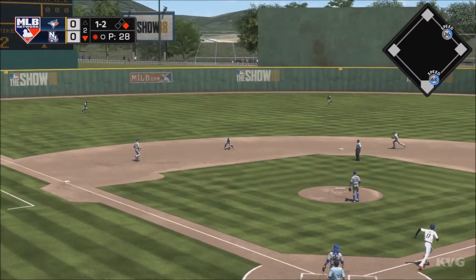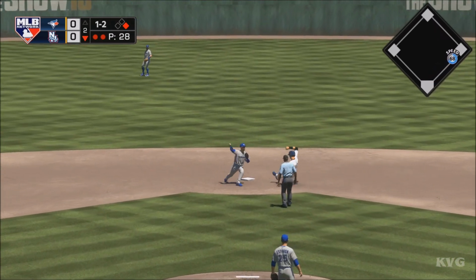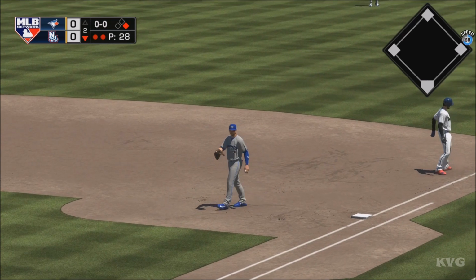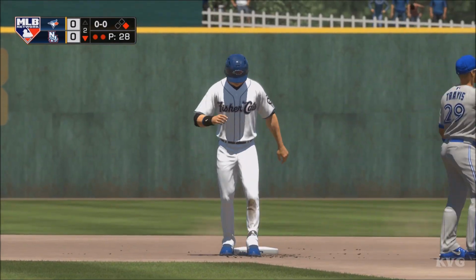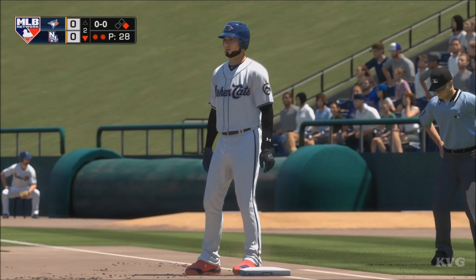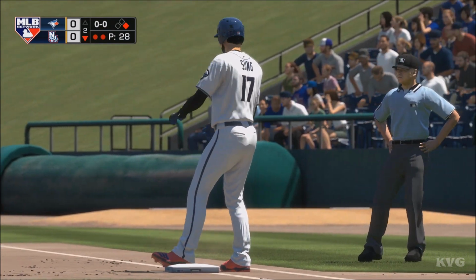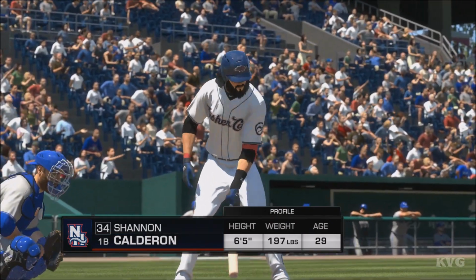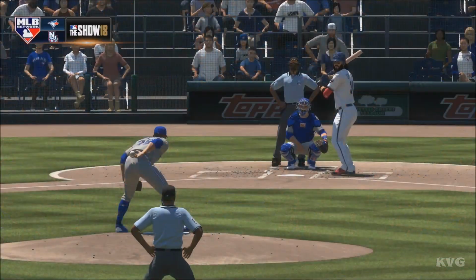And this is on the ground is short. Could be two. To second for one. On to Smoke, but it's too late as he'll get just the one. Batting ninth, first baseman, Shannon Calderon. So striding forward now, Shannon Calderon.